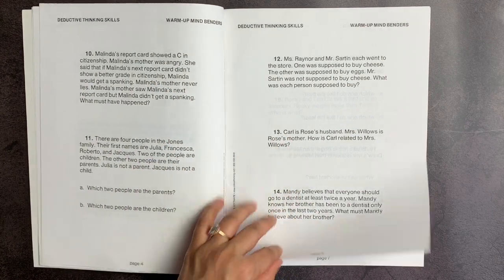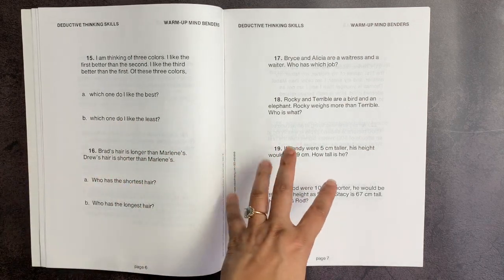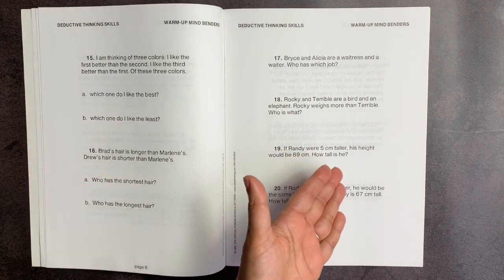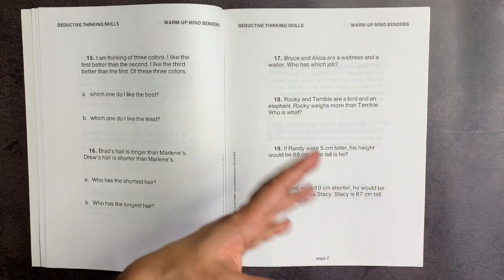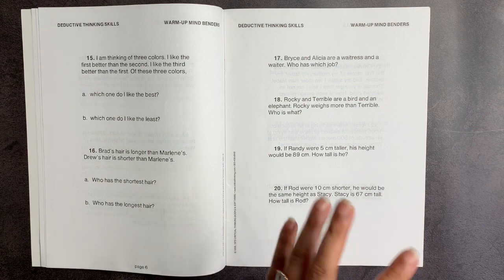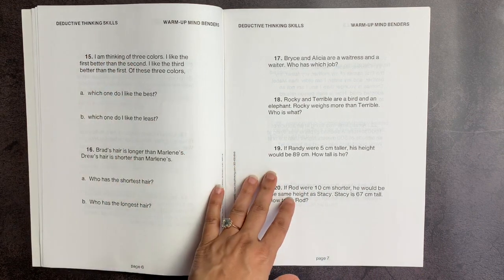to slightly more complicated questions like if Randy were 5 centimeters taller, his height would be 89 centimeters. How tall is he? So that's a mathematical reasoning question, right? Where we're not exactly saying what the math problem is, but if someone said it this way, how would you figure that out?